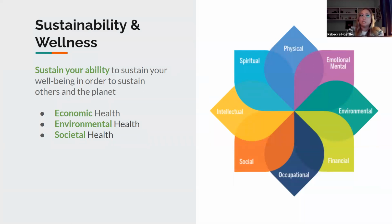The intersection between sustainability and wellness is something that I am very personally connected to. It is something that Duke is very personally committed to. And if you're not able to sustain your ability and sustain your own well-being, you're not going to be able to sustain others or the planet. So making sure that you take care of yourself so that you can take care of others is one of the best messages for sustainability and wellness.